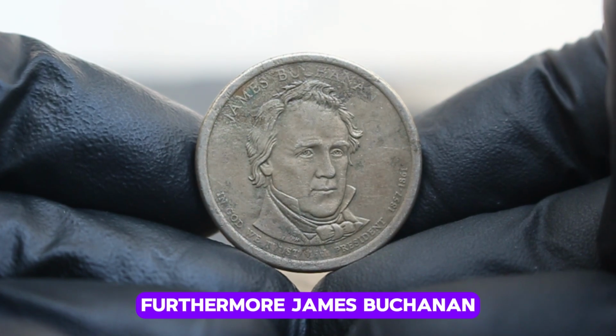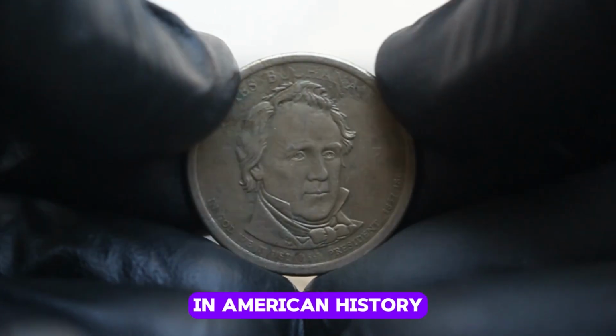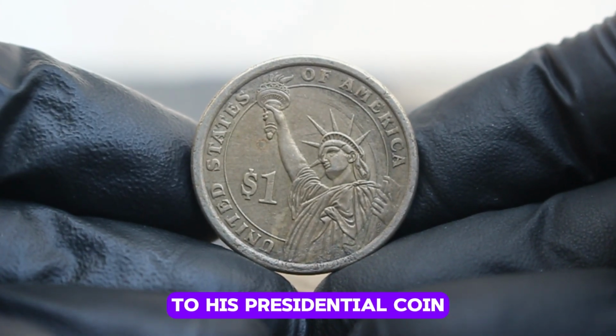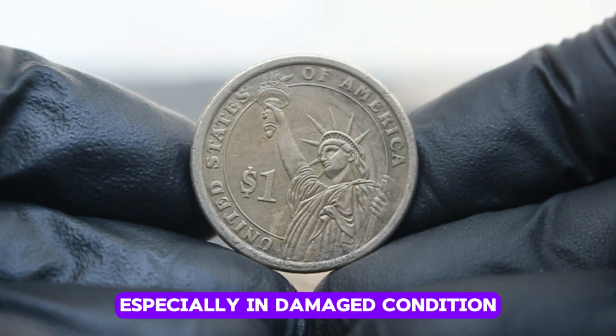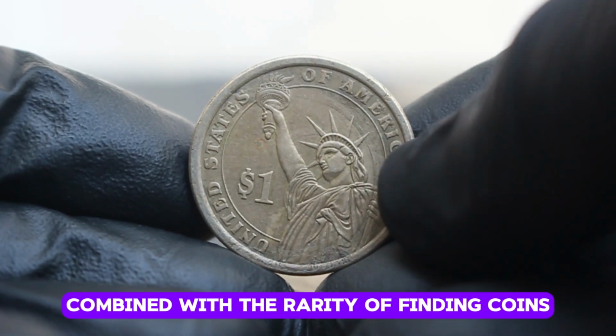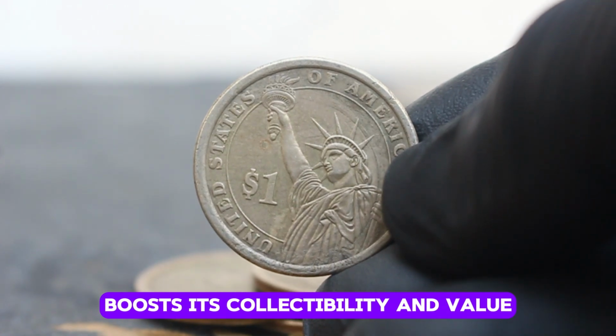Furthermore, James Buchanan is often regarded as a controversial figure in American history, which also adds an intriguing aspect to his presidential coin, especially in damaged condition. The history surrounding Buchanan's presidency, combined with the rarity of finding coins with lamination damage, boosts its collectability and value.